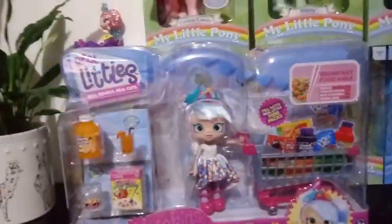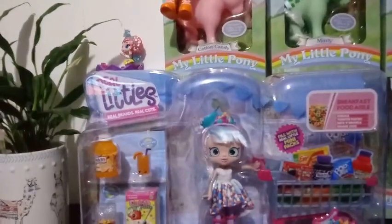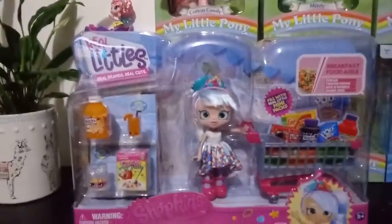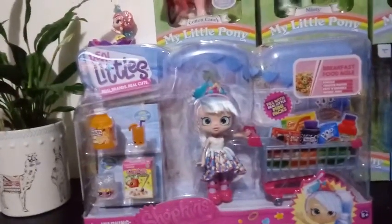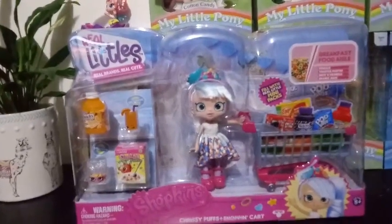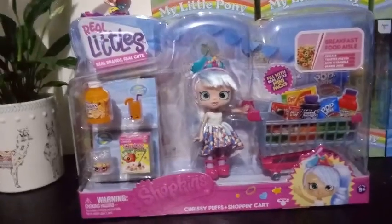Today we're unboxing Real Littles. This is Chrissy Puffs and the Shopping cart. I am so excited for this. I've been stalking all the social media for months and months and months, and saw so many pictures and developments of her coming out.